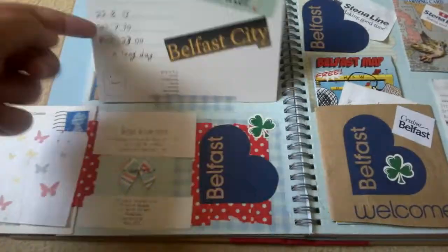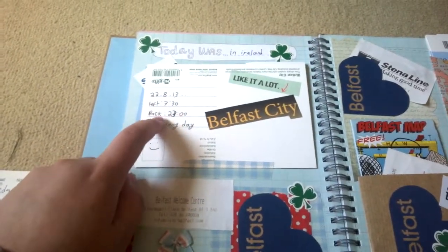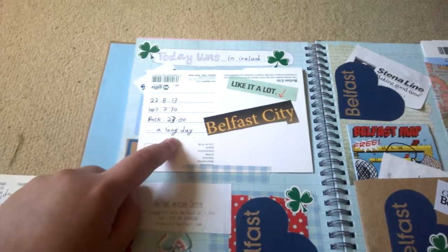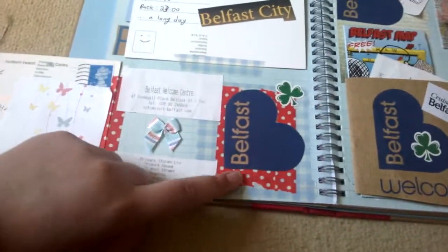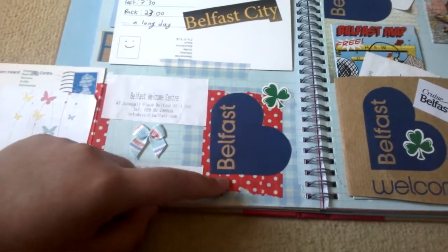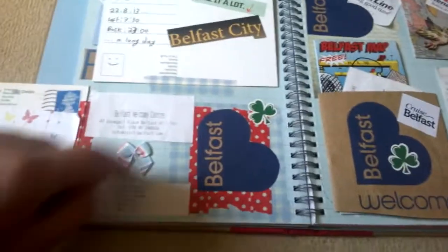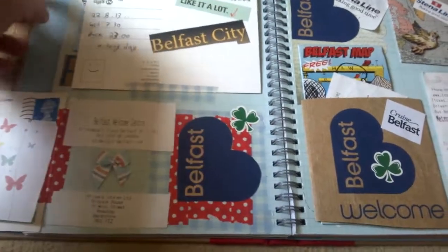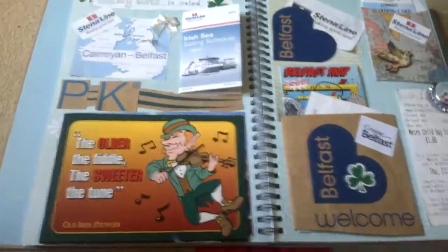More flips. So I sent this to me while we were there, so I got the stuff on it. And then this one opens up as well. So I've got when we went, when we came back, because it was a long day, but it was kind of cool and worth it. This is just washi tape to give a little colour to the background.